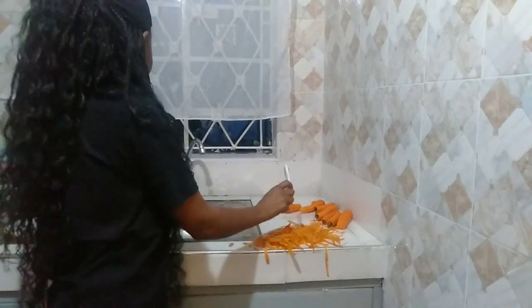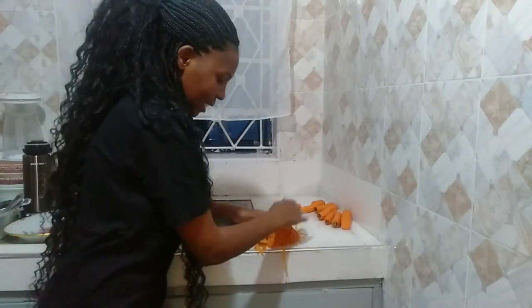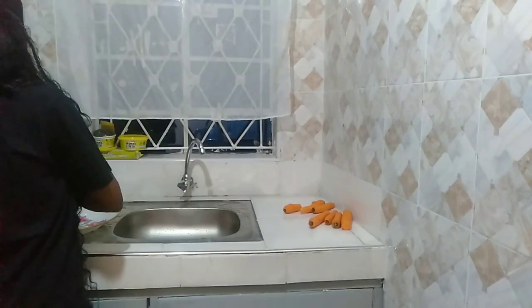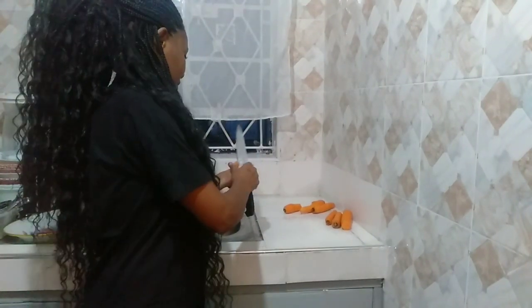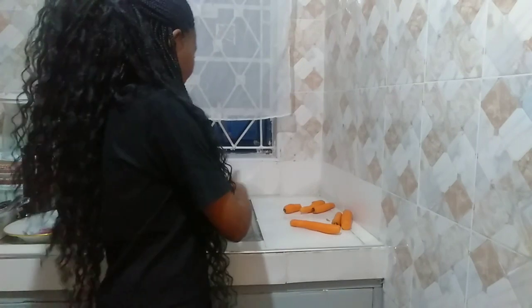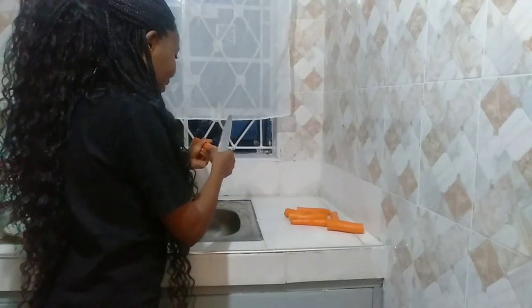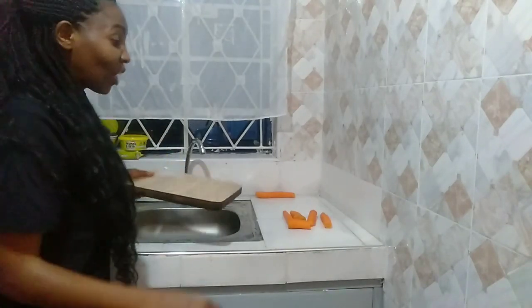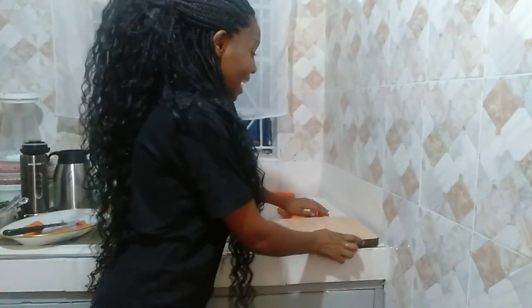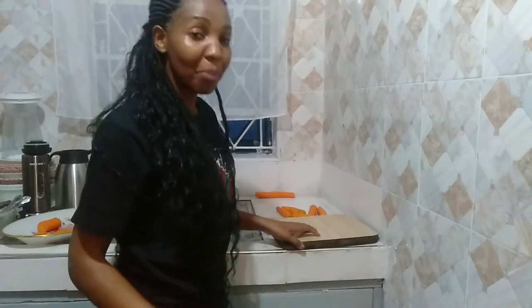And so I'm done with the peeler. Here are the peels. And I now pick my knife so that I can remove the edges. We are done peeling and removing the unwanted parts. And so at this point, we pick our chopping board and our knife, and we begin to cut them into our required sizes.